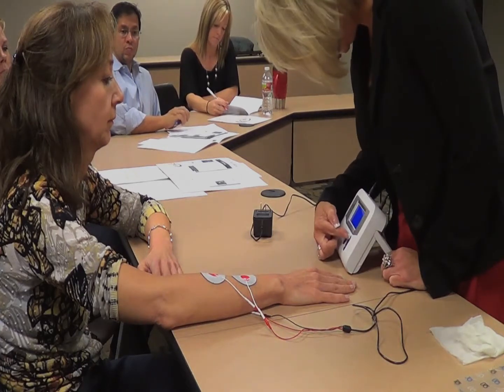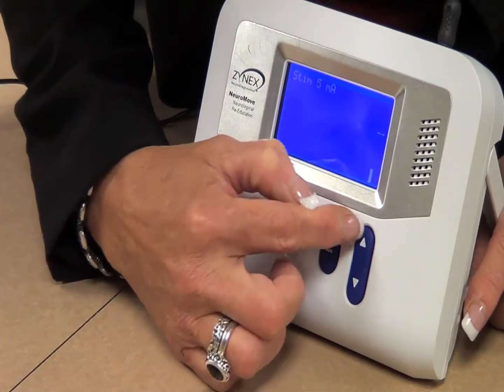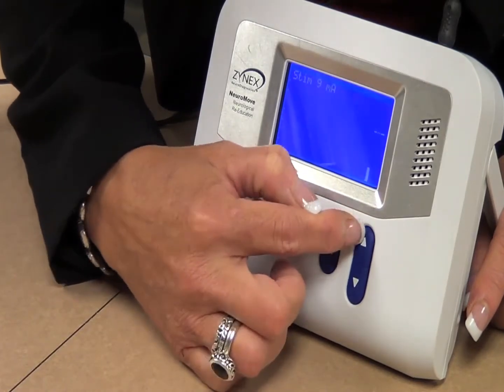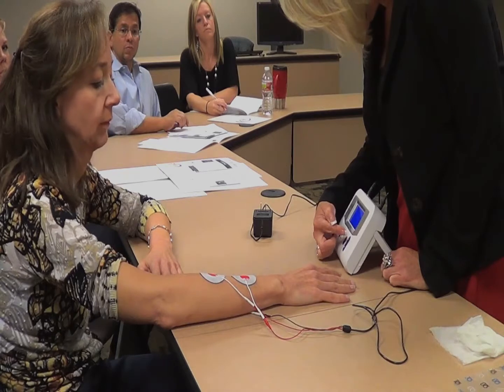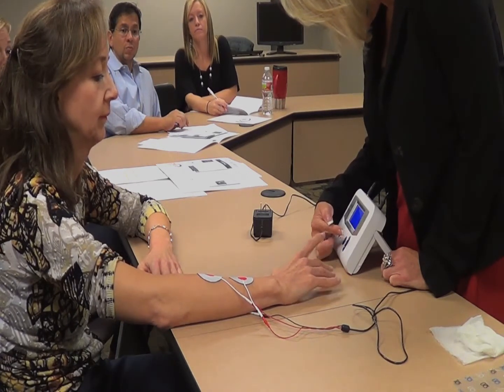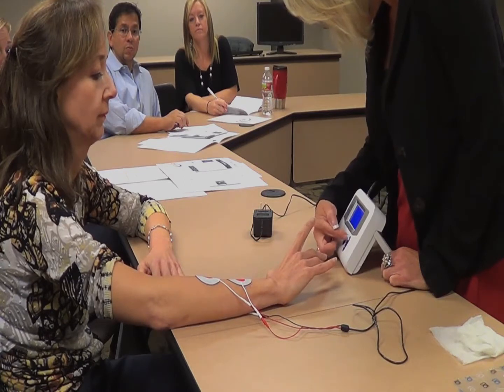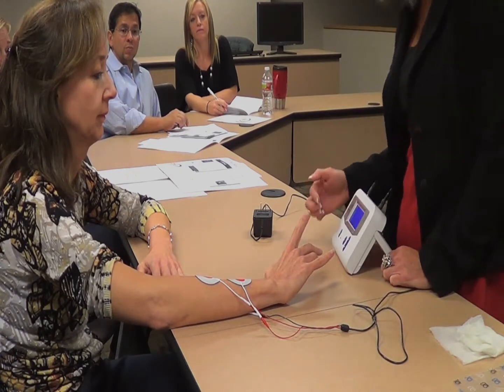So do it slowly. I kind of jump up to 12 quick, and then I go a little slower after that. So we are at 12 right now, and we should be able to see some contraction here. There we go. Get it a little bit higher. That's good. We'll stay with that.